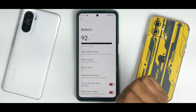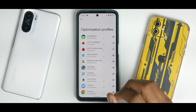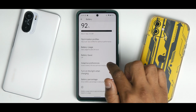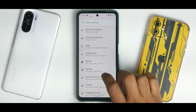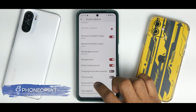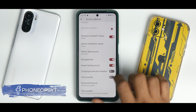If you do go to the battery section though, you do have optimization profiles, which is a good thing. Something that is missing is the 180 Hz touch sampling rate. So hopefully they can add that. You do have battery percentage option over here, turn on light when charging. So the notification LED is working while charging as well. And that is a good thing. Now moving on, if you actually go to options like sound and vibration, you saw the changelog, right? MI sound enhancer with enable hi-fi is present, clear speaker option is present.